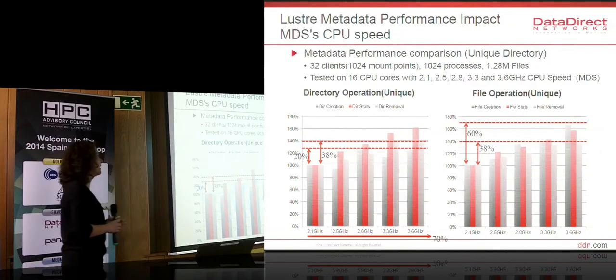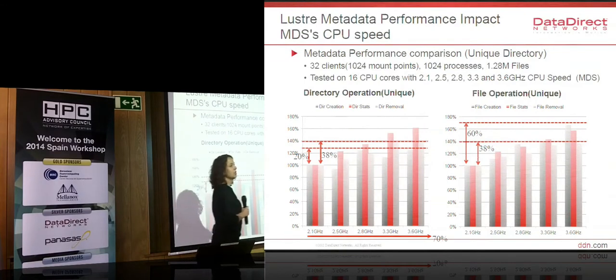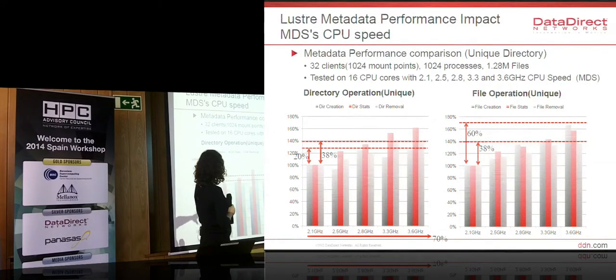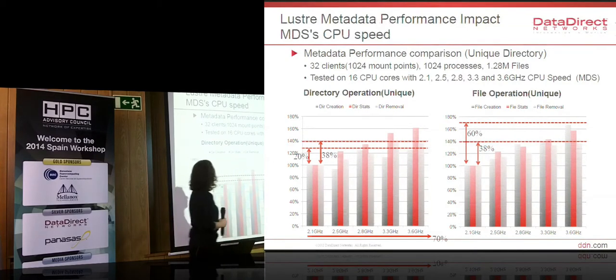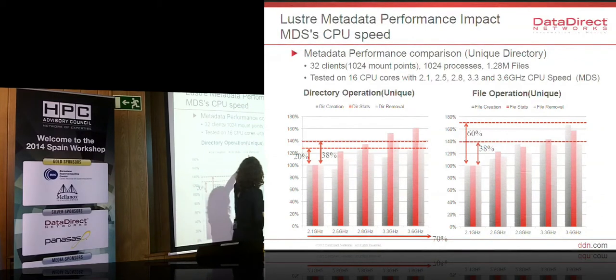So we did this benchmark to see how the CPU on the metadata server impacts the metadata performance of the system. We did a comparison. You can see the CPU speed at the bottom of the slide. We start with 2.1 GHz, 2.5, 2.8, 3.3, 3.6. So here we are increasing CPU speed, and then we run the different operations. Gray is creation of directories, red is stats operation on directories, and then directory removal.